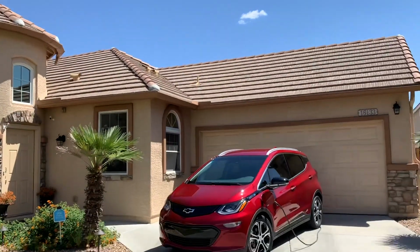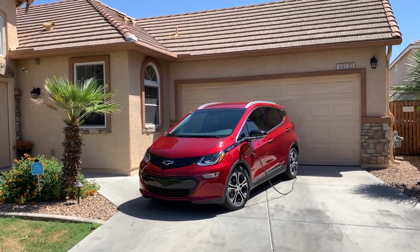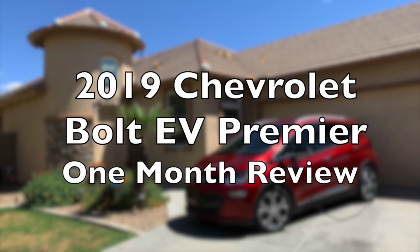Hey everyone, I'm doing a 1-month hands-on review of my 2019 Chevrolet Bolt EV Premier. We're going to look at the good, the bad, and everything else.